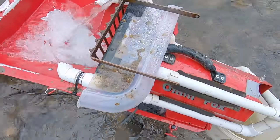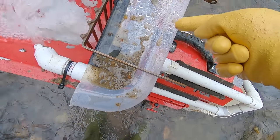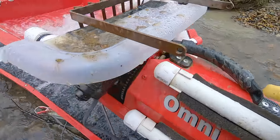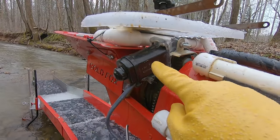The other part that's working really well is this little plastic thing. It's at a natural angle down a little bit so the water, as it builds up, falls back into the hopper, which is nice. And look at that trommel motor. It is completely dry. So that part's working out really well.